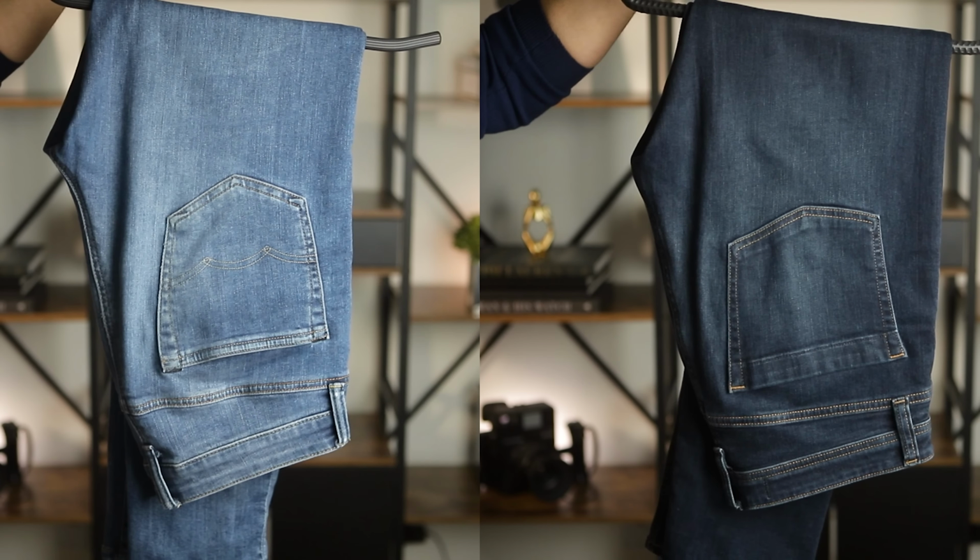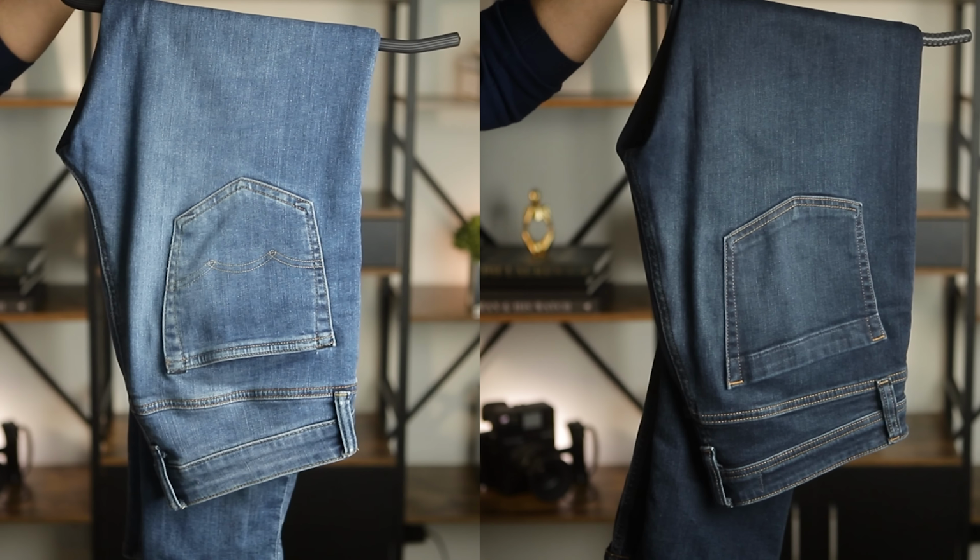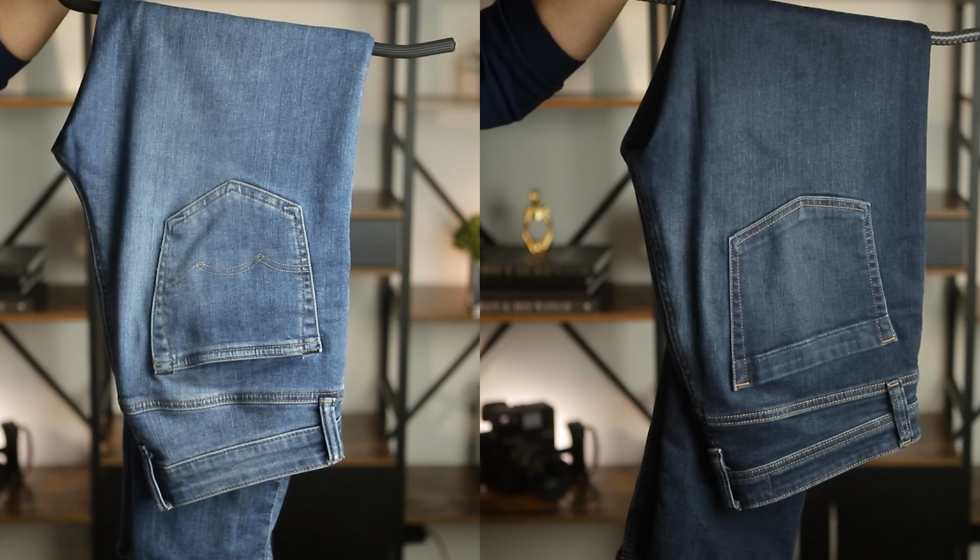All right, let's start with pants. I'm gonna go over jeans, chinos, and also dress pants, slacks, trousers, whatever you wanna call them. Starting though with jeans, I would say you would need at least two pair. One in a medium wash blue and one in a darker wash blue with no distressing.